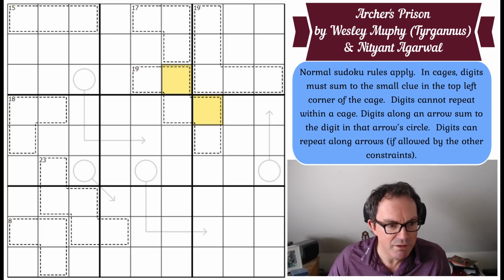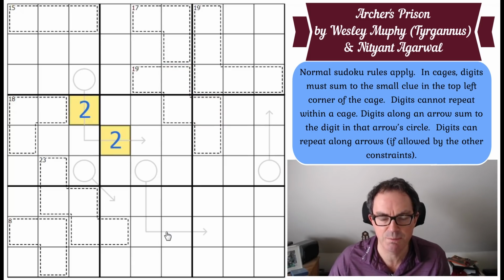And also we've got arrows today, so digits along an arrow sum to the digit in that arrow's circle. Digits can repeat along arrows if allowed by the other constraints. So let's see if we've got any examples of that. In fact, look, that cell, for example, if that was a 2, it would be fine for that to be a 2. That is possible because that doesn't break the rules of Sudoku, it doesn't break the rules of killer Sudoku, and it doesn't break the rules of arrows. So that's all good.